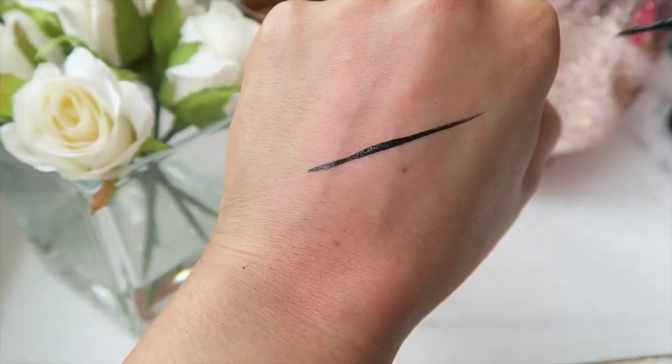It is so intense, so black. If you're a beginner, you might find it a little bit tricky, but I promise you, once you practice with this, you will get the most perfect winged liner. So just give it a shot, practice, and practice makes perfect. Don't forget that. This eyeliner only costs about $2.70, something like that. It's really inexpensive, so give it a go and see what you guys think. I go through bucket loads of this stuff. I think this is my second, maybe third one that I've purchased this year. I love it so much.